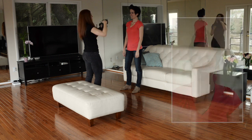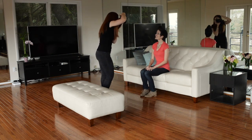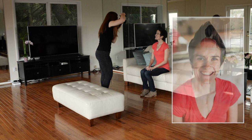The next place that I have her go is I'll have her sit down on the couch. You can see she already gets lit up a little bit more. There's more light coming in the bottom half of the room.